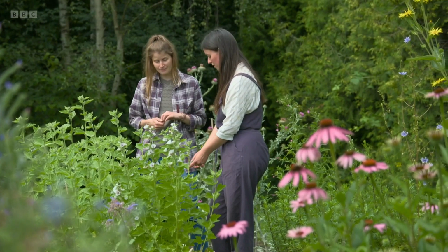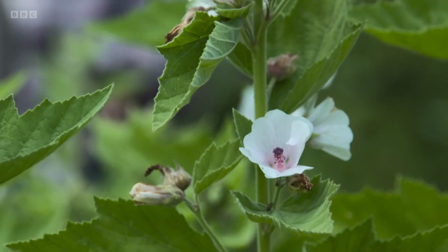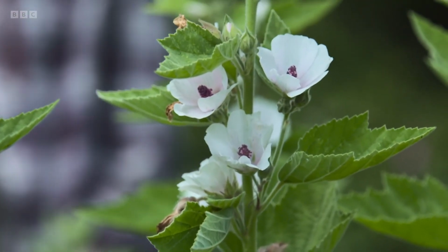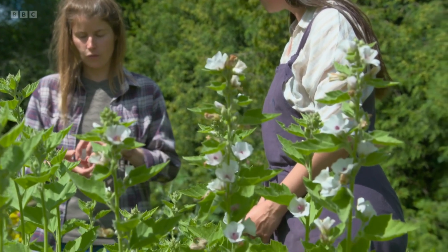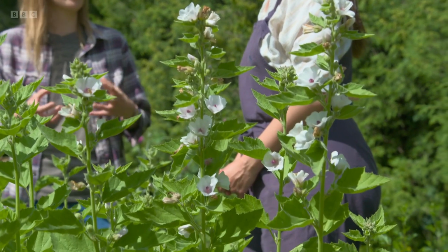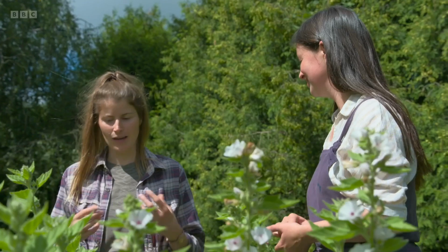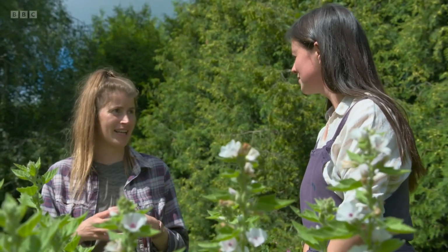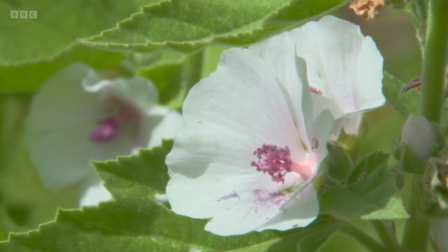Yeah, loads of mallows, if not all of them, are actually edible leaves, aren't they? Yeah, absolutely. The small fresh leaves can be used in cooking, the flowers can be used for pickling. The plant itself has waters and sugars in the roots that create a gel-like substance. And the plant uses that as a protection, like a protective barrier against the elements, really. And we make use of that in plant medicine.